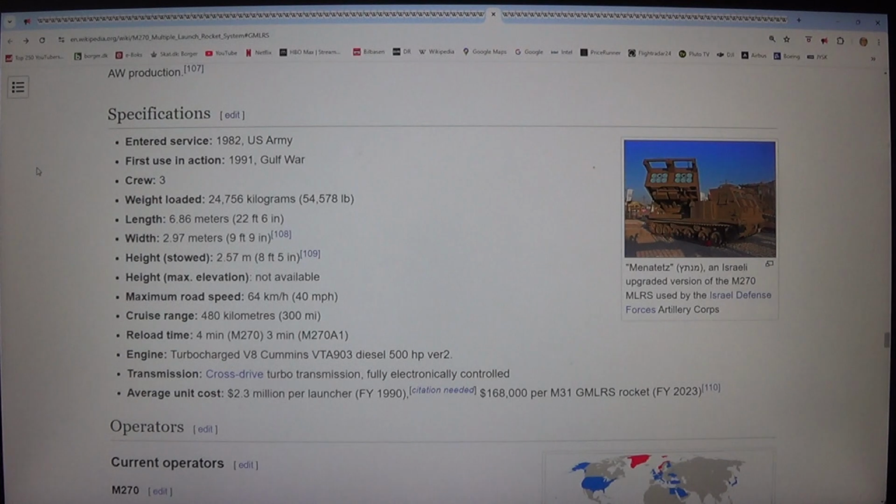Specifications. 1. Entered service, 1982, U.S. Army. 2. First use in action, 1991, Gulf War. 3. Crew, 3. 4. Weight loaded, 24,756 kilograms, 54,578 pound. 5. Length, 6.86 meters, 22 feet 6 in. 6. Width, 2.97 meters, 9 feet 9 in. 7. Height, stowed 2.57 m, 8 feet 5 in. 8. Height, maximum elevation not available.